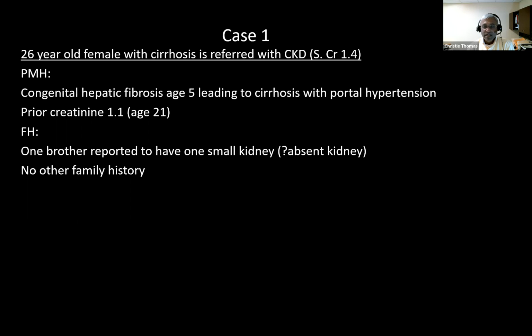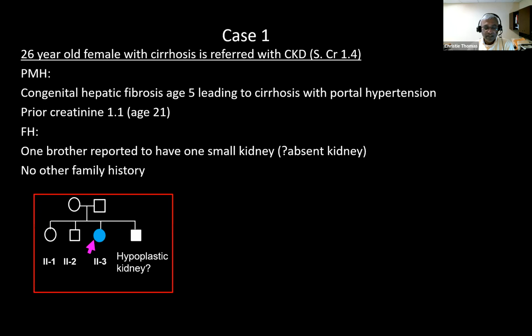She's known to have congenital hepatic fibrosis with portal hypertension. We know that this kidney disease is chronic because she had a prior creatinine of 1.1, which is abnormal for a 21-year-old female. Her brother is reported to have one small kidney or an absent kidney. There's no other family history. That's the pedigree chart. The affected individual is shown with a blue circle, who's also the proband, shown with a pink arrow.